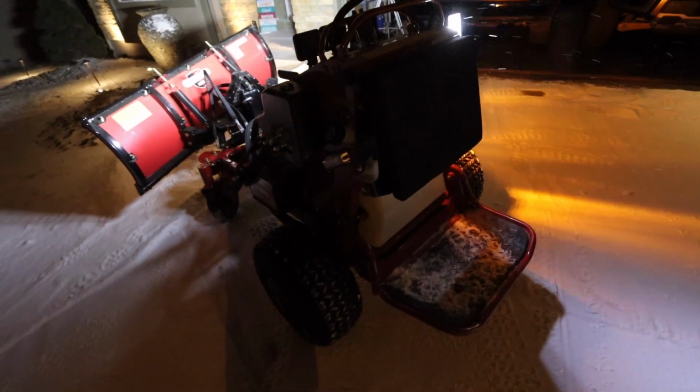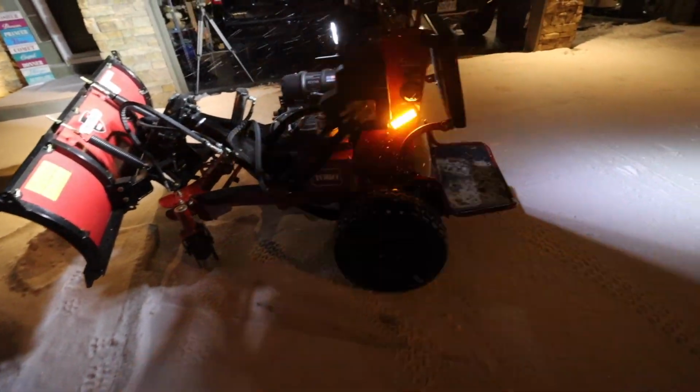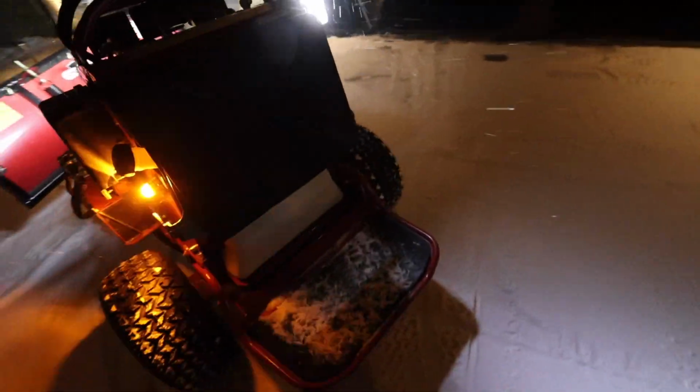All right, we got the Toro Multi-Force. We have snow tires, snow weights. It really is getting great traction. The problem is we got a ton of ice. It iced, it snowed a little bit, and then iced some more. So you literally just can't get to the ground because it's ice.